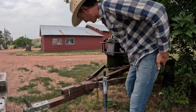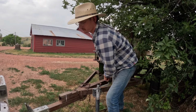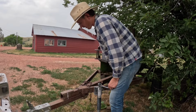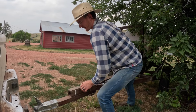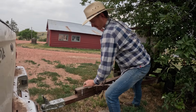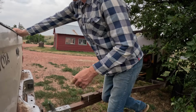Well, hello everybody, it's the next day, and we've got a report that there may possibly be another fire that has just started, or maybe part of the fire from yesterday. It's a little unclear as to what's going on, but we're gonna go check it out. Gonna hook up this sprayer just in case, and we're gonna go see what's going on.